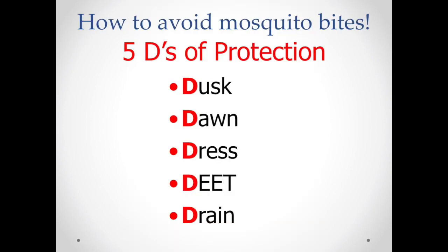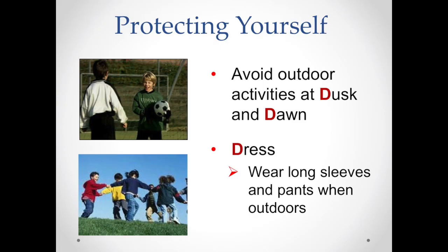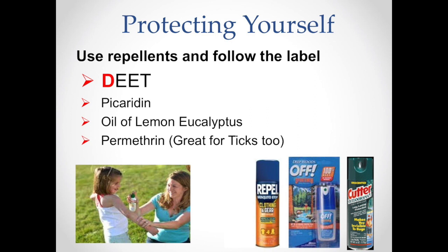So we want you to avoid mosquito bites, right? Because we're in a critical area. We don't want you to panic, but we want you to make sure that you understand that this is a serious illness. So you want to use the 5 Ds of protection: dusk, dawn, dress, DEET, and drain. So avoid activity if you can between dusk and dawn, and then dress appropriately, long sleeves, long pants if you can. If you can't, then use a repellent, something like DEET, picaridin, oil of lemon eucalyptus, all approved by the federal EPA and the CDC.